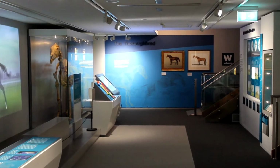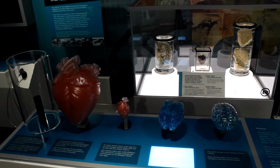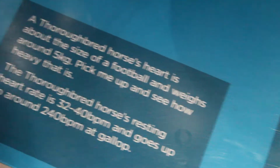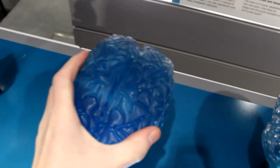This again is another little fascinating piece about how horses can't burp. You know, the different size of the heart and the human heart, the horse's brain and the human brain. It's very light. This one's very heavy.